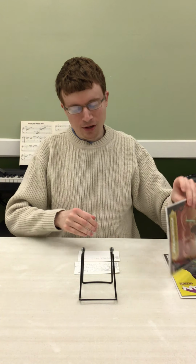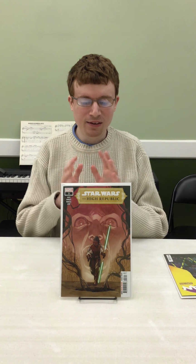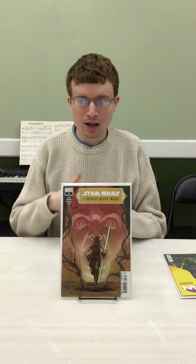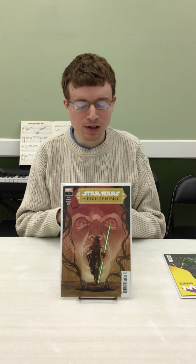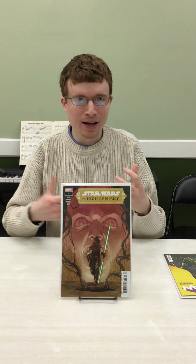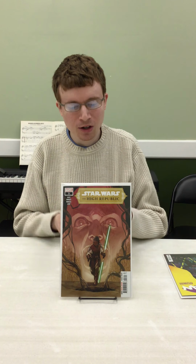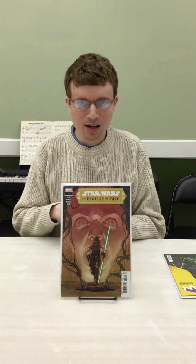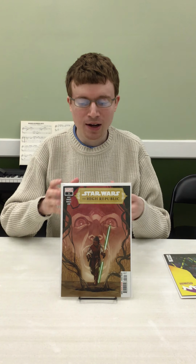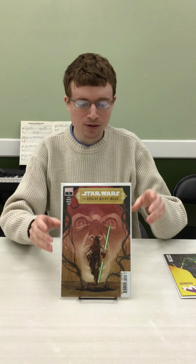Okay, next one I have is Star Wars High Republic number 3. If you remember from a couple of weeks back, I did a video on this series, and we looked at some of the different variant covers with the first 2 issues. So this is the main cover for the 3rd issue. I didn't buy any of the variants for this one, but it's also a nice cover by Phil Noto, and just continuing that series as both Marvel and Disney are trying to really expand the Star Wars universe, looking at this interesting period in Star Wars history.